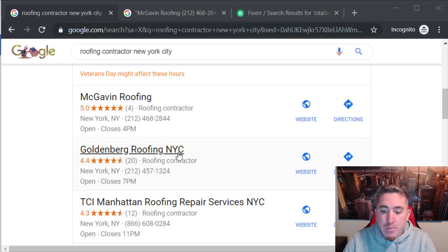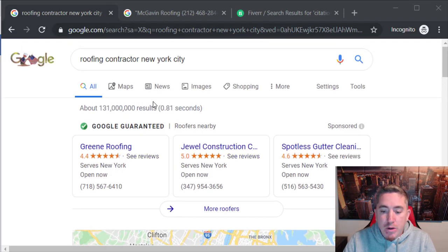So what we're going to do is bring up a Google search here, and for this example, we are going to use roofing contractor in New York City. I should mention that you can do this anywhere in the world, whether you're in the US, Canada, Australia, really anywhere it works. You can also pick any niche that you want. Just for this example, we're using roofing contractor, but you can pick anything.